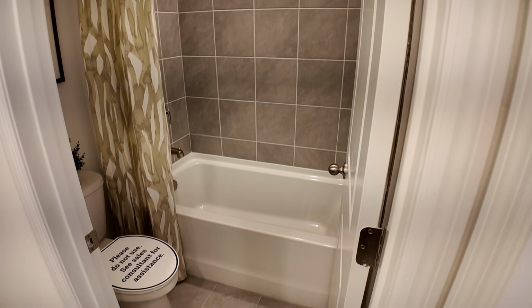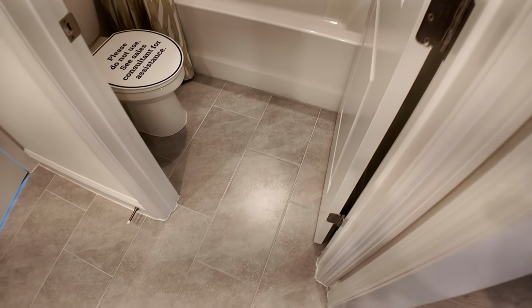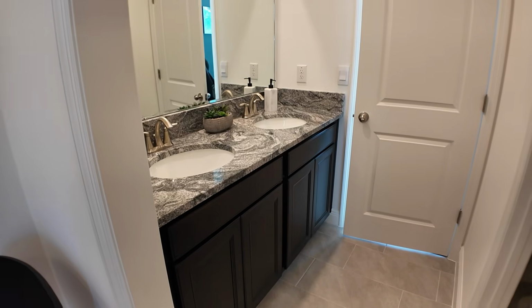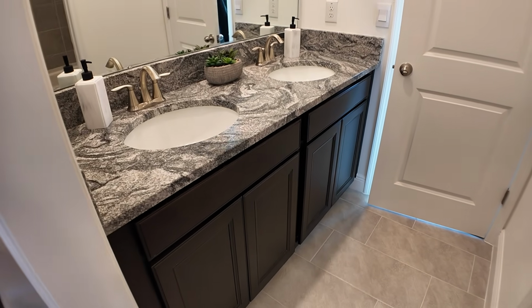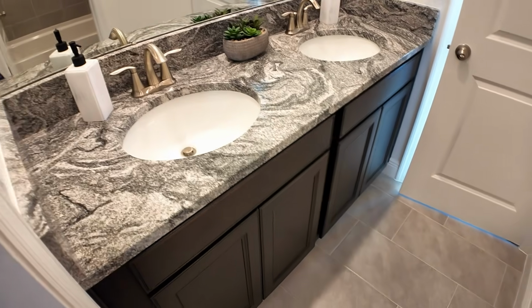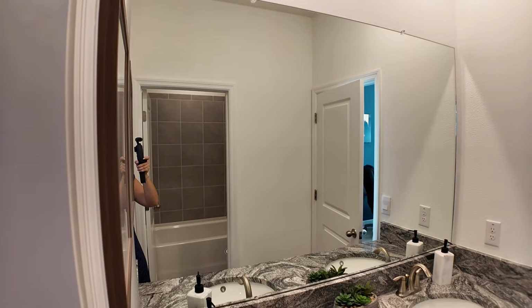So this bathroom has a shower tub combo. You have all of the tile here on the bathroom area. This bathroom has the dual vanity here with quartz countertops. You have these really nice dark cabinets, and then this mirror that extends the entire length of this wall.